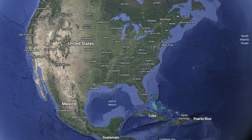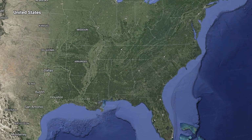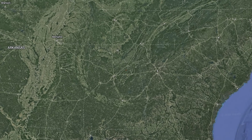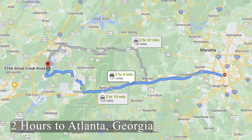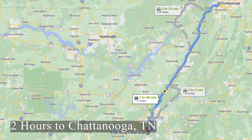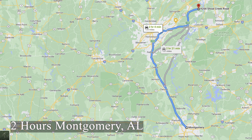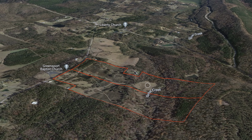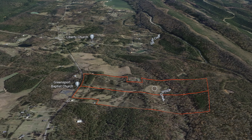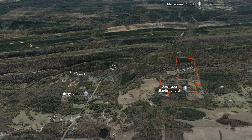This property is located in Ashville, Alabama, on Shoal Creek Road. It's east of Birmingham. It's near Neely Henry Lake. It's 2 hours from Atlanta, Georgia. It is 2 hours from Chattanooga, Tennessee, as well as Huntsville and Montgomery. And it's only 1 hour from Birmingham, Alabama. And you're only about 40 minutes away from Oxford and Anniston, and really just a 30-minute drive to Gadsden.